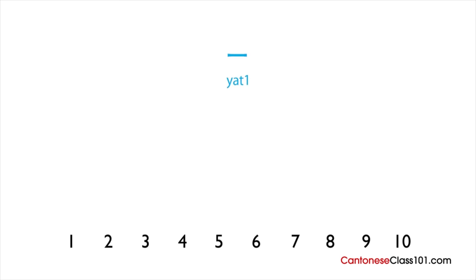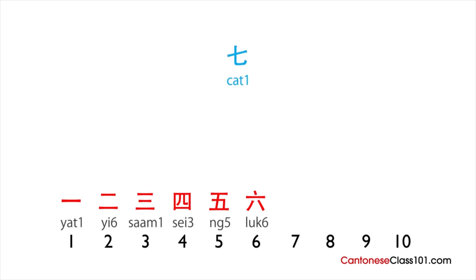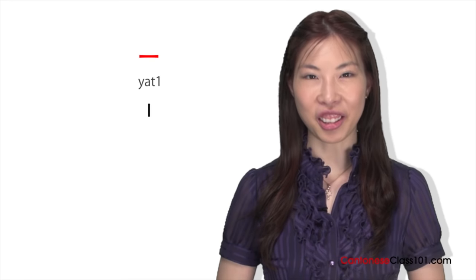一 二 三 四 五 六七八九十 Great job! What is before 一, do you know?